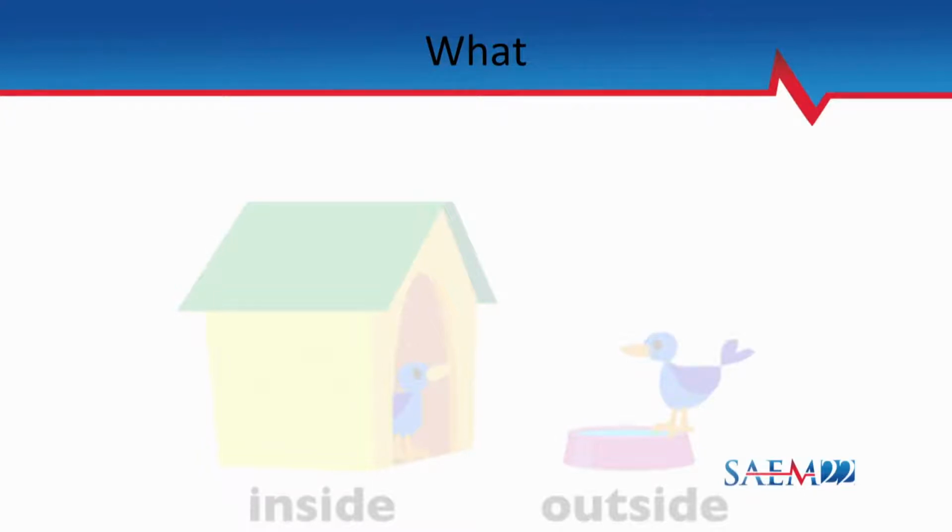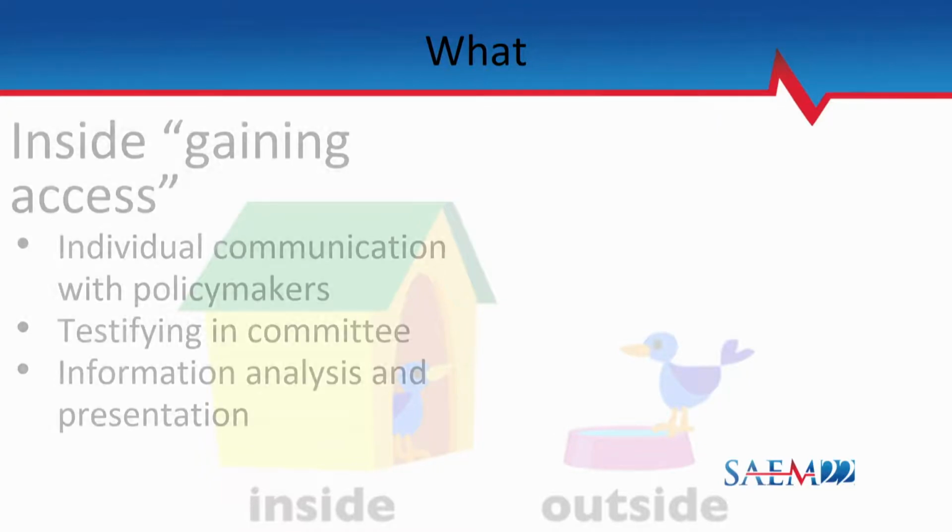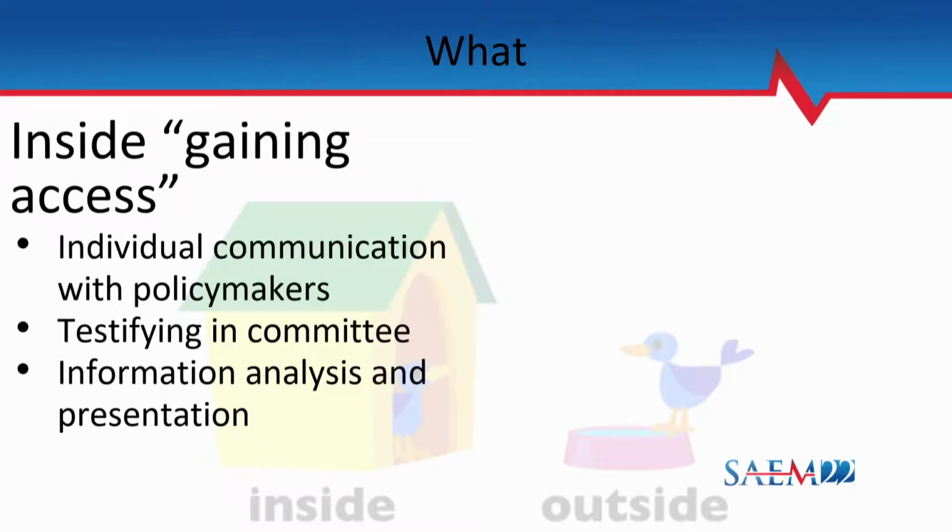So next we'll get into a little bit about the why, and I like to walk around while I do presentations, so just bear with me, guys. So for the why, there's 2 main advocacy or lobbying strategies. The first one that we'll talk about is inside, and that can be thought about as gaining access. So there's various inside strategies.